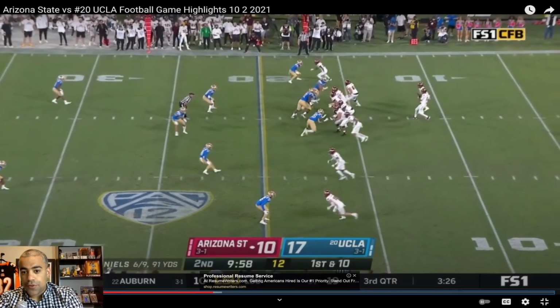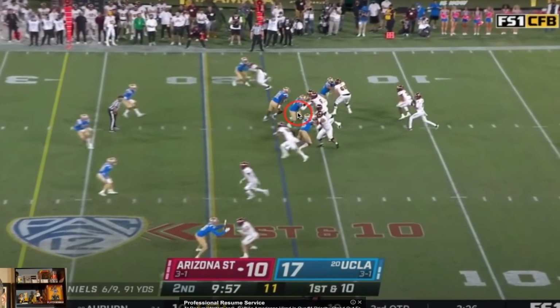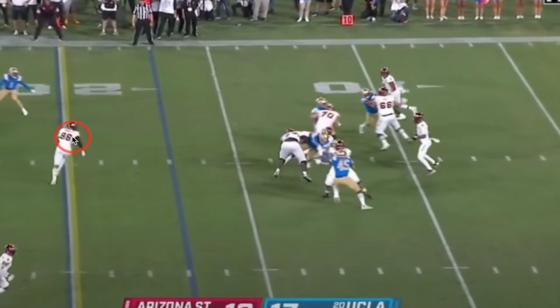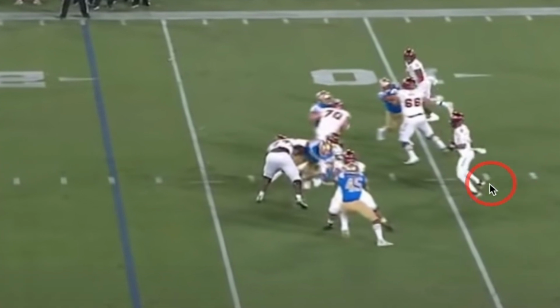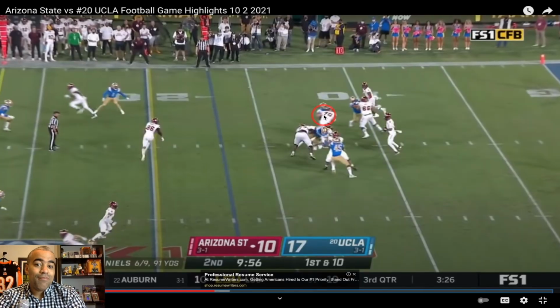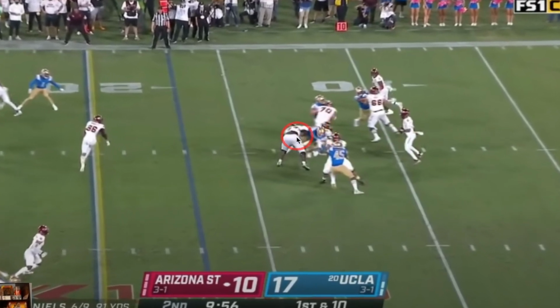Alrighty, so here we go. 1st and 10 on your own 18. They're running a twist stunt right here, okay? Jayden Daniels sees that. Once again, you can hit this tight end right here. But one thing Jayden Daniels is really good at is reading pass rush lanes. If you don't maintain good pass rush lane integrity, he's just going to take these yards. And that's what happens here.